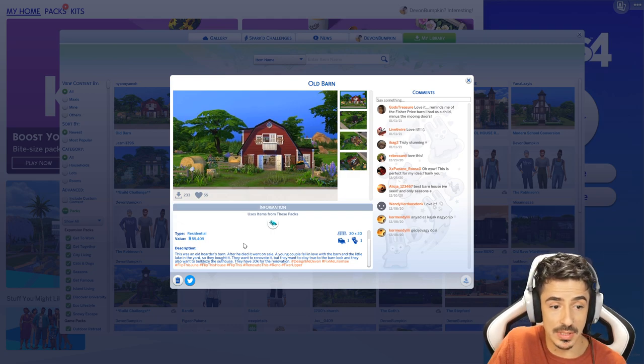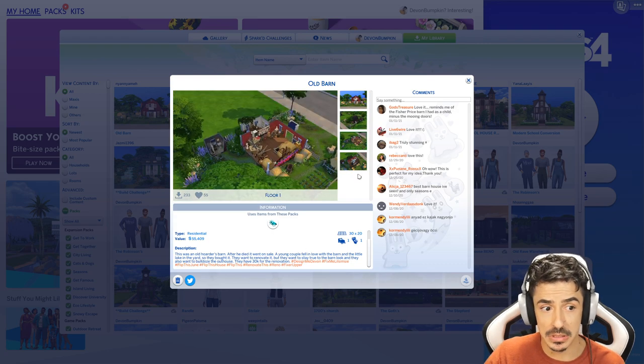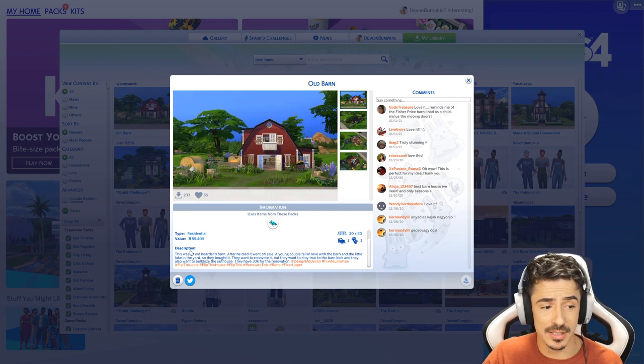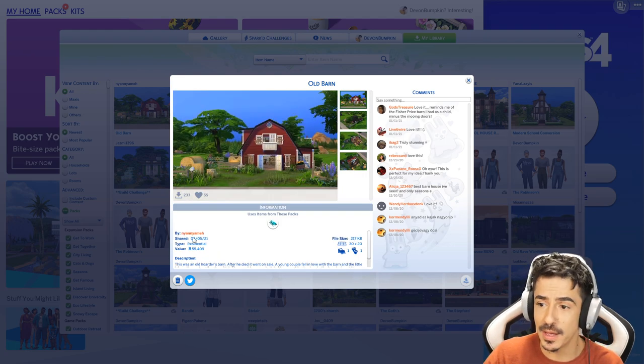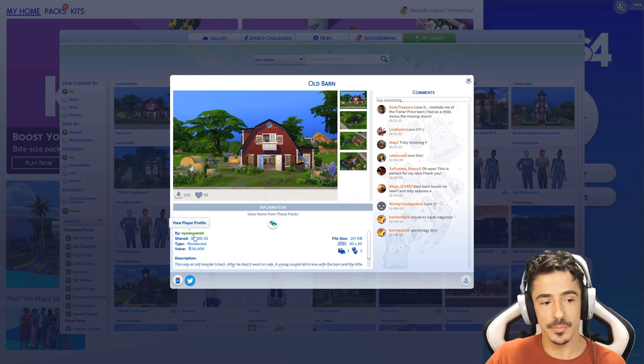So this is what we're going to do today. It's got little Simsy in here as well, so I don't know if she's renovated this or not, but I'm going to do my version of it. Yes, I am. So yeah, this is really, really cute. So guys, go and get a download of this from Nyaname on the gallery and give it a whirl. But for now, we'll have a little look and a little tour around the build.